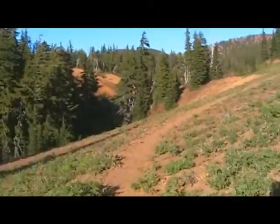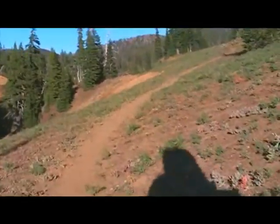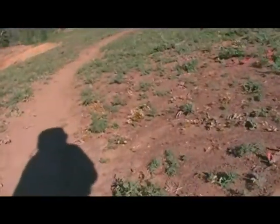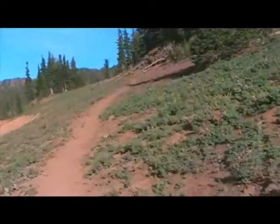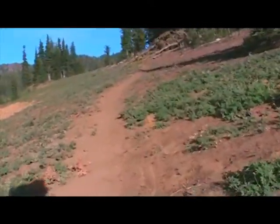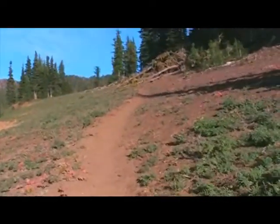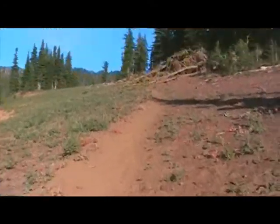This segment here is much shorter than I thought. It's only a few hundred yards, and I thought it would be a mile. So that's really good news. Just around this corner, we're gonna pick up the Pacific Crest Trail.